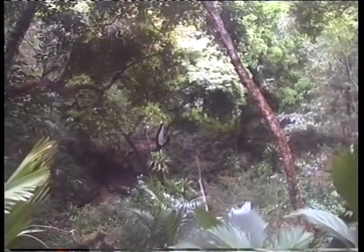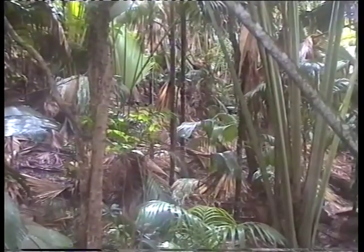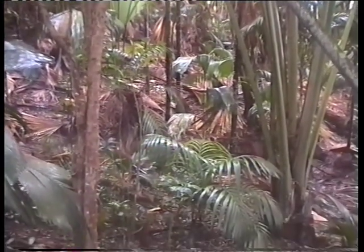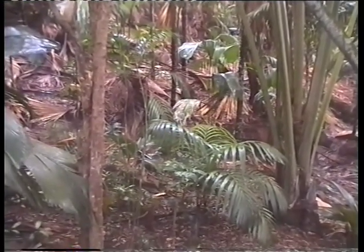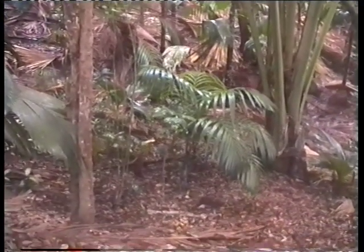This is in Praslin, in the Vallée de Mer. The palms are enormous, particularly the Coco de Mer palm. And this is the habitat of the blue pigeon.